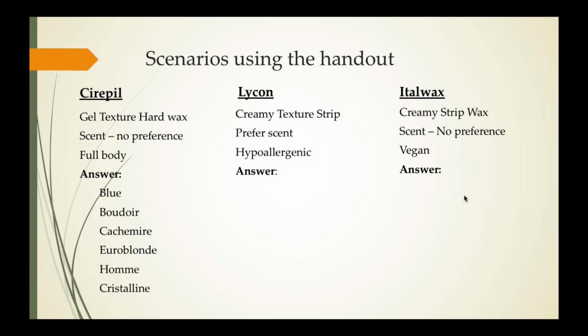So again, if you start looking at that handout and you go through those preferences, these are the ones you would have to choose from. Now, mind you, some you're going to have more options than others, but at least it will help define it down a little bit more for you.